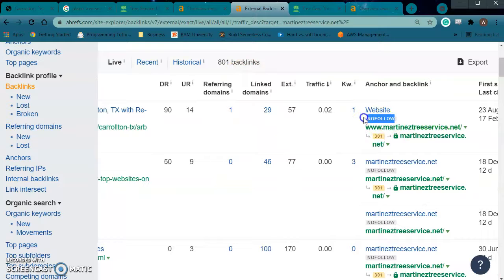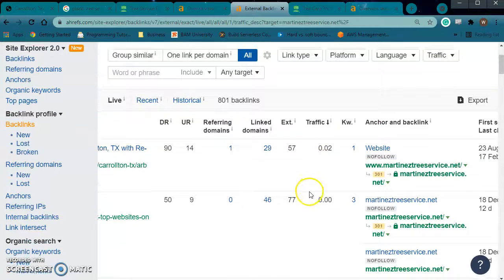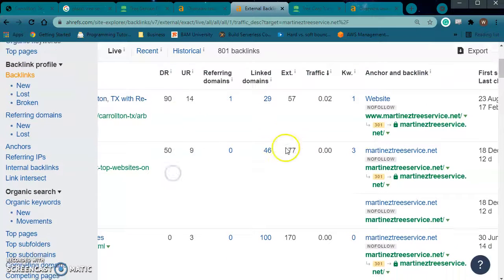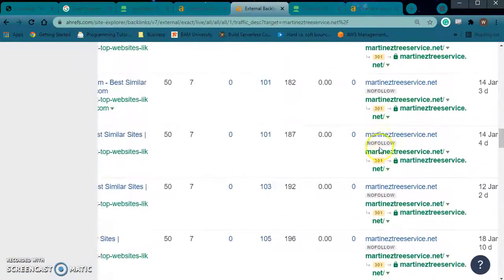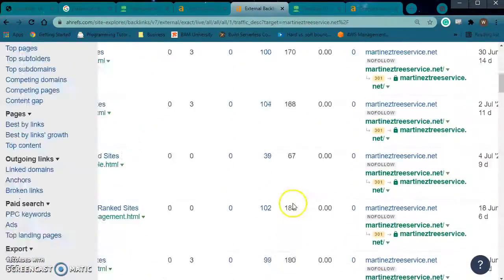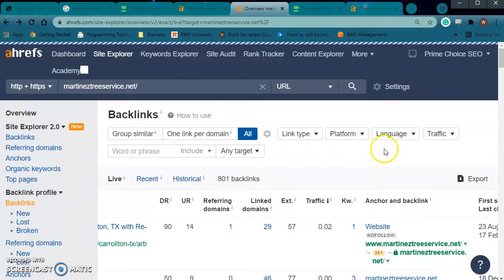The DR is what you want them to share with you so that your DR goes up. This is a no follow. What no follow means is that where they linked to your site, they put in an HTML coding that says they will not follow back, which means they are not sharing any of this power with your site. So you don't want too many no follow links because it will only raise your UR instead of raising your DR. So if we look down, all of these are no follows. But I won't get into that much more. Basically, you need quality backlinks over quantity.